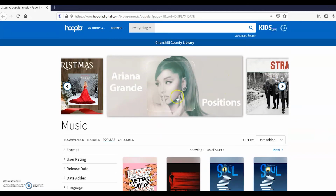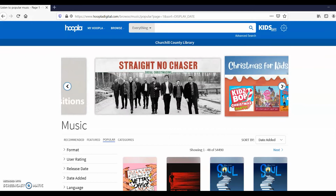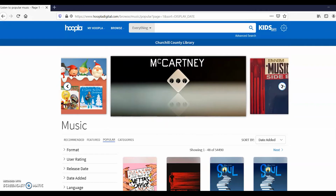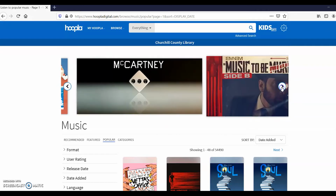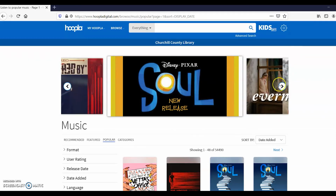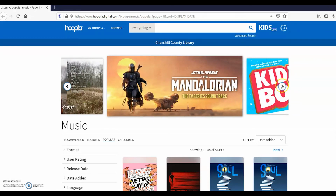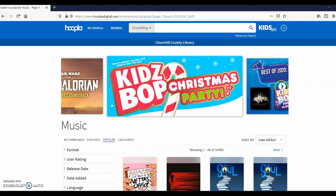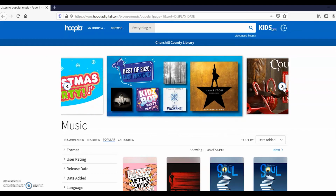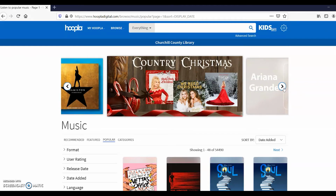Another helpful shortcut is this big carousel up here. This highlights stuff that's either recent or popular or relevant. So here's the new Paul McCartney, new Eminem. This is a Pixar soundtrack, the new Taylor Swift album, soundtrack from The Mandalorian, Kids Bop Christmas. So that is just an array of highlights that are generated by Hoopla itself. So that can be fun for browsing.